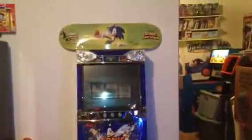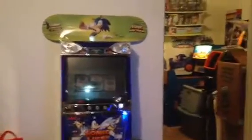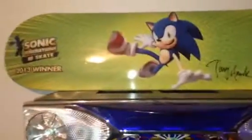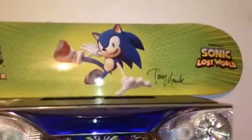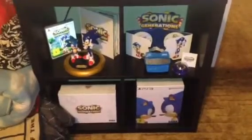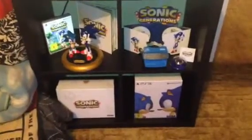Okay, as we walk in, to the left there's the Sonic Live slot machine. Really should have plugged it in for the video. On top of it is the Sonic Generations Skate 2013 winning board, one of three. That one's signed by Tony Hawk. Under it I have a Sonic Generations display going on. Got the Collector's Edition and the press kit.